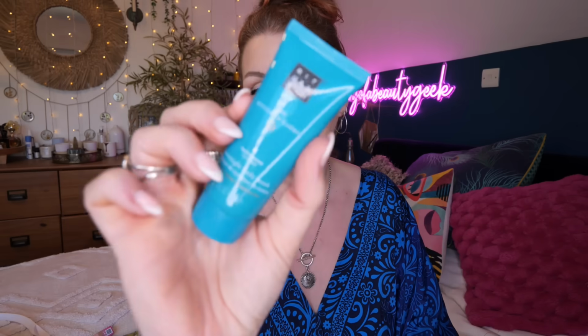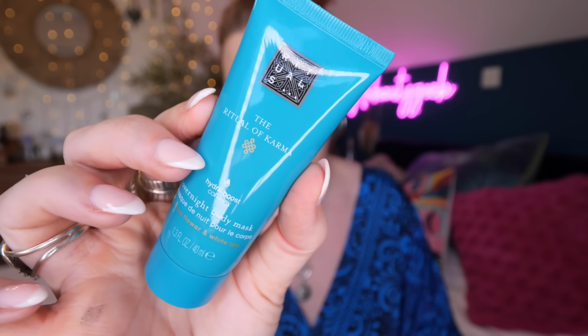This is a gorgeous scent. This is by Ritual, and it's Ritual of Karma. It's one of my favourite scents from the different Ritual ranges. And this is an overnight body mask. This is Hydra Boost Complex. It's a hydrating body cream that you leave on overnight, as you would normally do with a body cream. But anyway, this is Lotus Flower and White Tea, and there is 40 ml there.